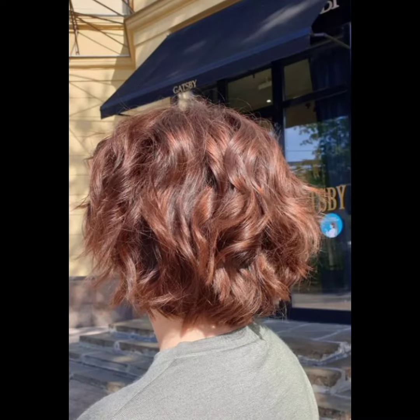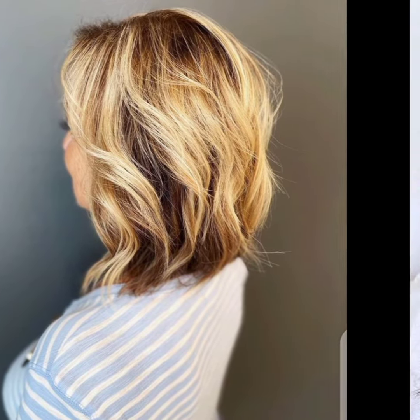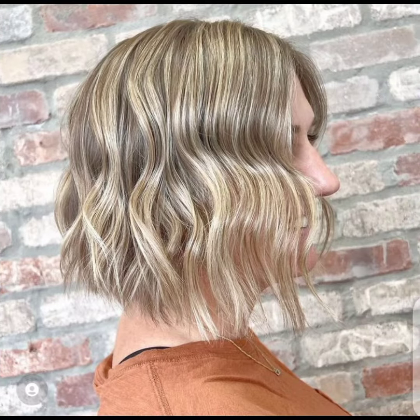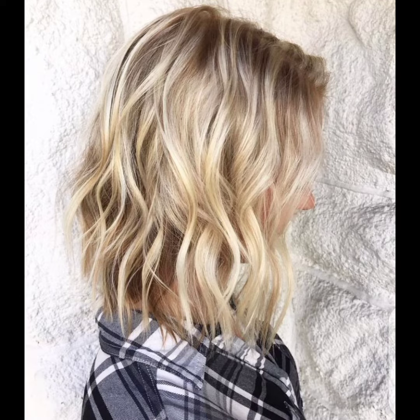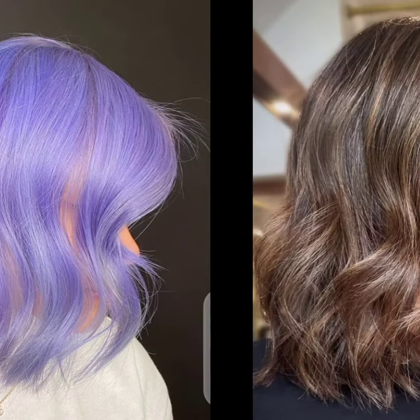Today I have brought for you very beautiful, very amazing collection of lob haircut ideas. Lob haircut is very famous nowadays. Actually, lob haircut is in between long hair and bob haircut in length. In lob haircut, your hair length is in between long hair and bob haircut.